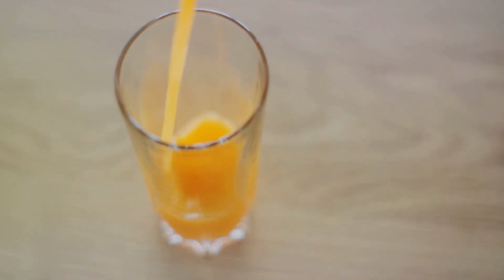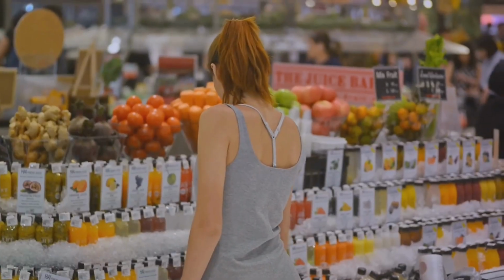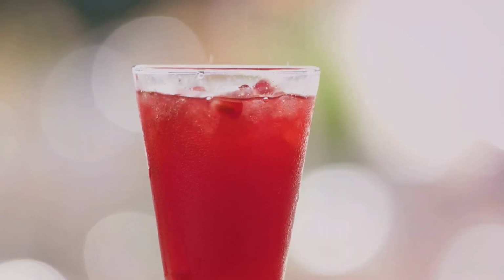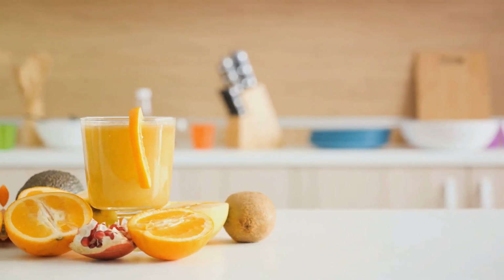It's important to note though that you should opt for pure, unsweetened cranberry juice to get these benefits. Sweetened versions often contain added sugars, diminishing the health benefits. So, next time you're at the store, consider grabbing a bottle of this tart, vibrant juice. Not only will it add a twist to your regular drink rotation, but it could also help keep those UTIs at bay. Cranberry juice, a tangy drink with health benefits.